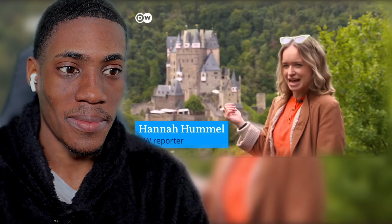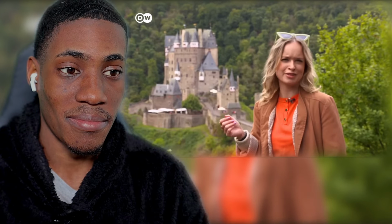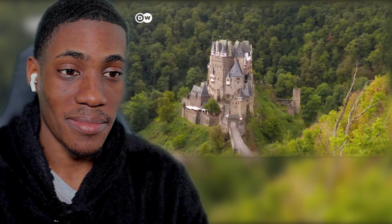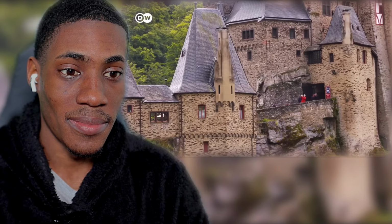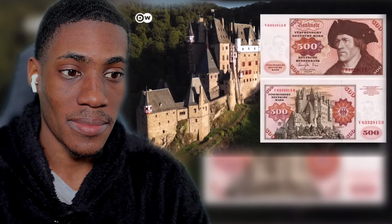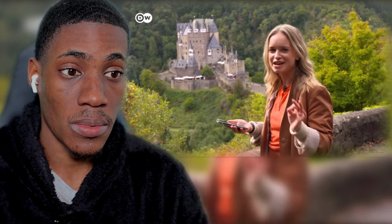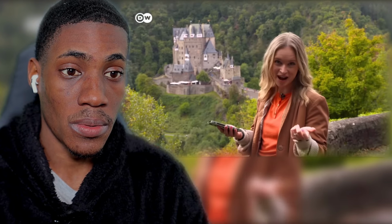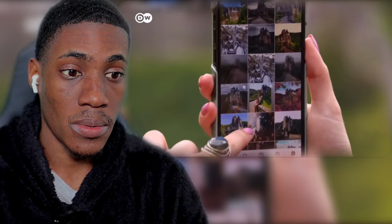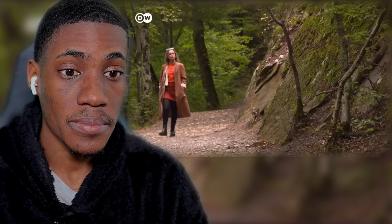This castle has been inhabited by the same family for over 800 years, so they seem like the best people to ask. The Eltz family have managed to keep the castle in their hands over the last 8 centuries through careful diplomacy and smart marriages. The castle even used to be featured on the 500 Deutsche Mark bill. And the castle has become a particularly famous Instagram hotspot in recent years as well. With over 100,000 posts, Instagram has helped the castle reach younger and more international tourists.